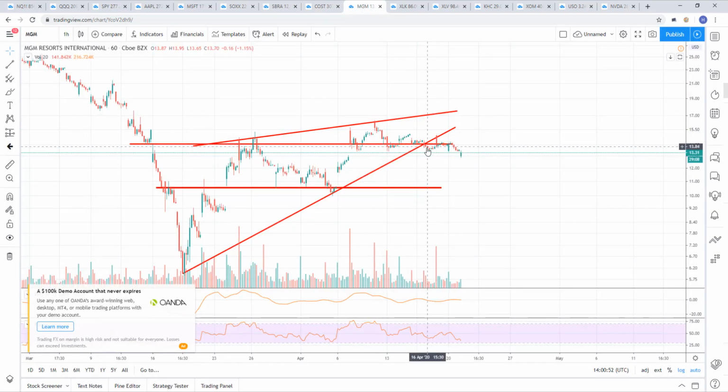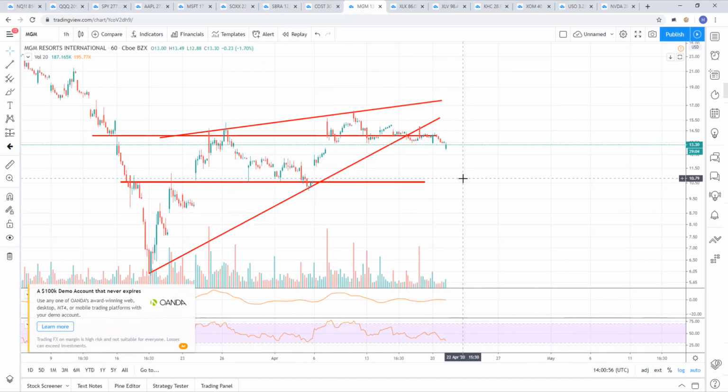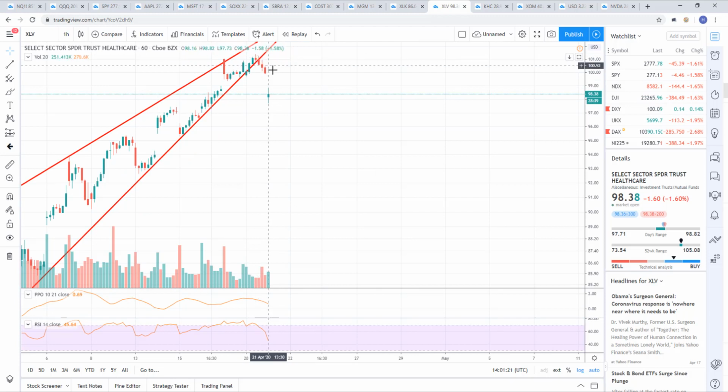MGM trickling sideways. This one's interesting, but we're probably going to get a gap down to here, 10.54, maybe tomorrow, or just sell off down there. XLV. This one is the one that has probably the cleanest bearish rising wedge chart, with lots of reactions. This thing just put in an extremely precise bearish rising wedge, and we just started to break down out of it yesterday.